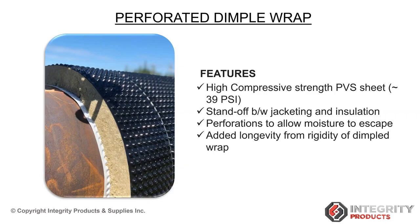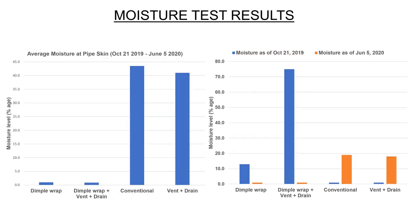It has perforations, and those perforations allow the vapors to escape. I would be able to show in the upcoming slide how it allows the escape of the moisture. So here is some interesting data we can talk about. This perforated dimple wrap was recently installed at one of the sites of a major Canadian asset owner in Western Canada.